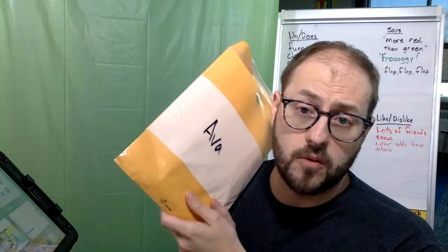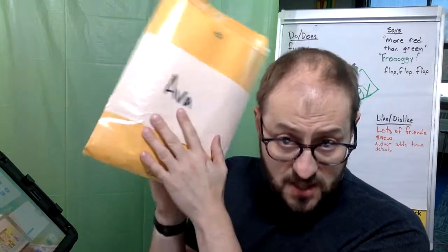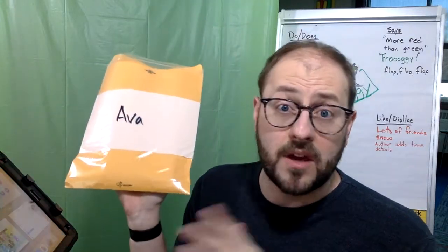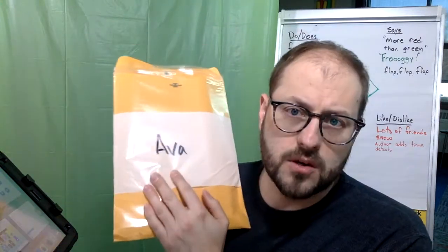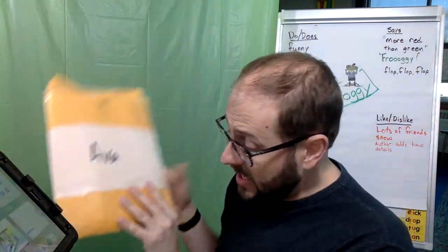This is for you to have some extra things. If you have books at home, great. Here are a couple you may not have. If you don't have books at home and you've been working solely on Epic and Reading A to Z, here are some actual paper books for you to dive into with your student. So there's that as well.